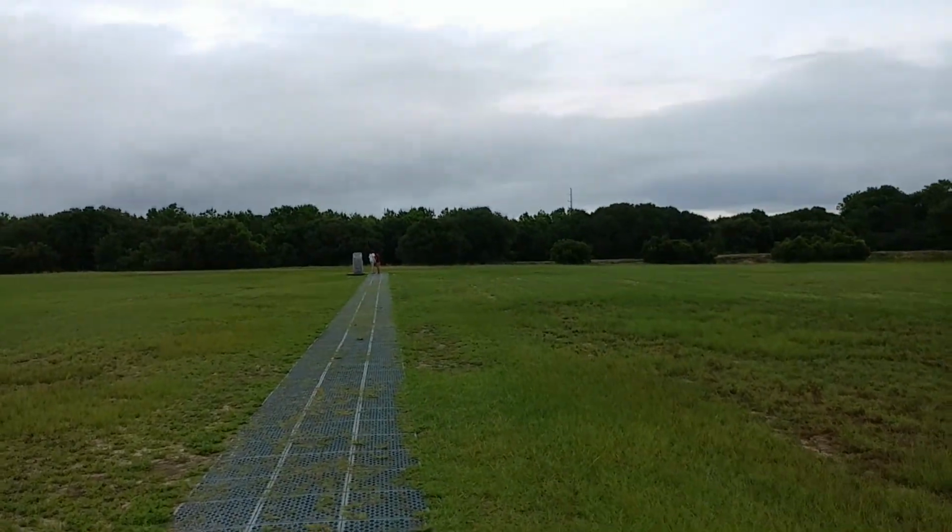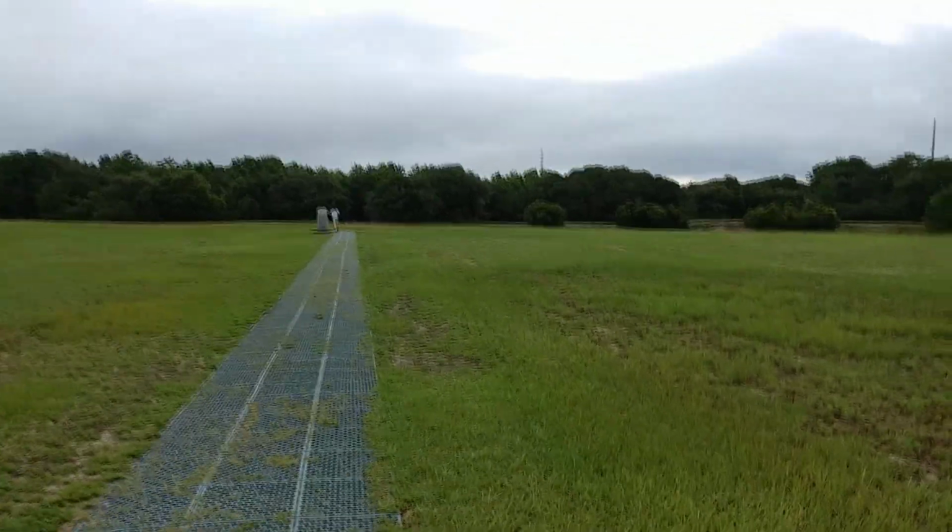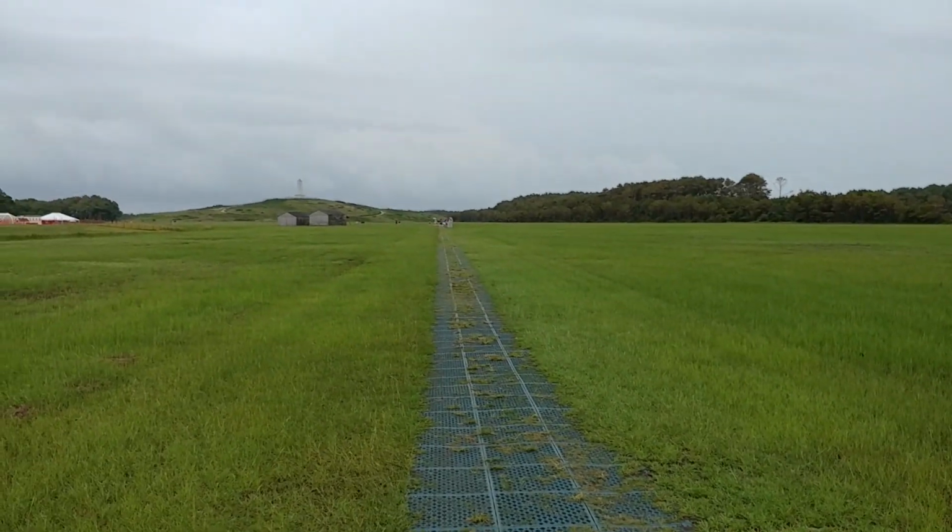So we have a monument way down here that is a good distance, as you can see, from the other monuments way down there.